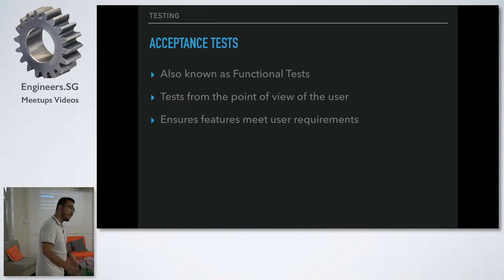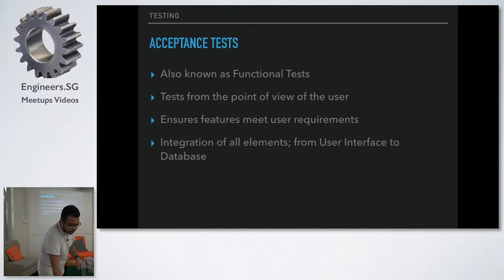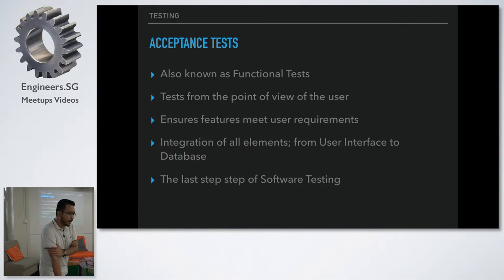There are all kinds of really cool tools you can use for this. For example, Selenium WebDriver, where you can basically emulate a browser and then emulate a click on an element on the web page, input of forms, and things like this. So you can automate this, although on mobile it's a bit tricky. It's the integration of all the elements from user interface to database. And it's usually the last step. When I say last step, I mean before deployment, before going live, so to speak.